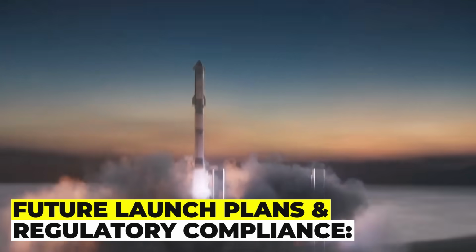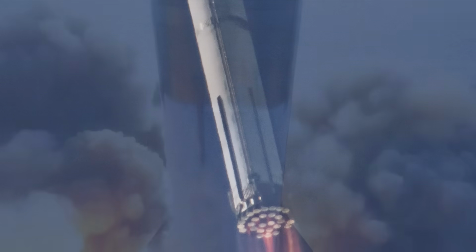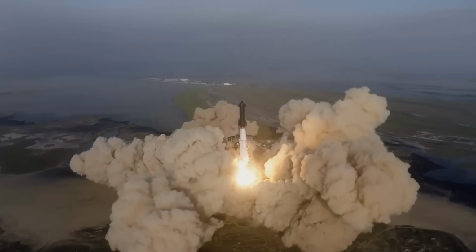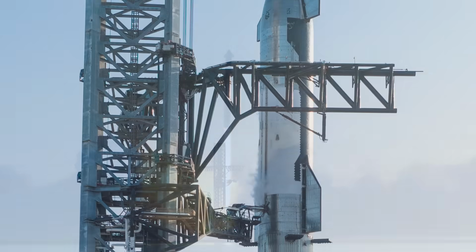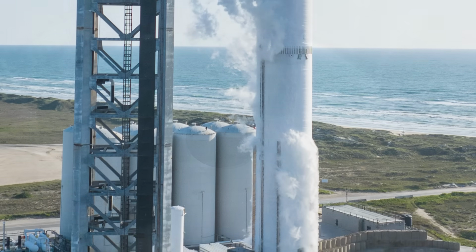Future launch plans and regulatory compliance. SpaceX's plans for the Starship program are contingent on regulatory approvals, and the company is likely working closely with the FAA to meet safety standards and address any concerns. The delay in obtaining a launch license underscores the importance of thorough regulatory compliance in the aerospace industry.